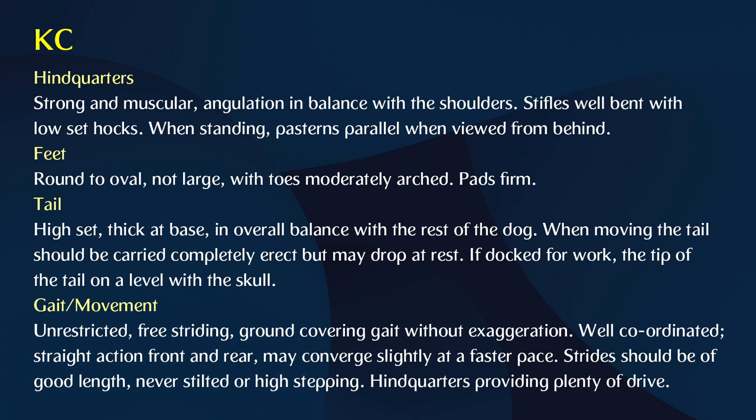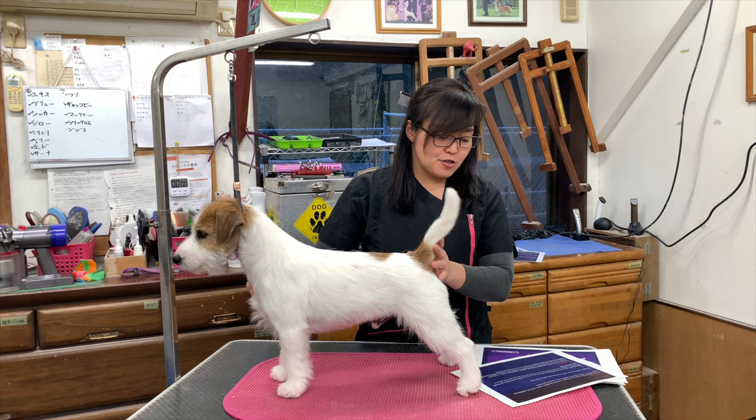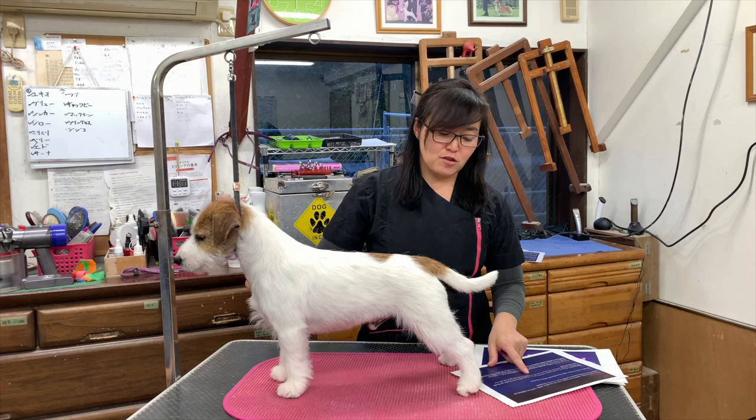Feet: round to oval, not large, with toes moderately arched, cat-like and firm. Tail: high set, thick at the base, and overall balanced with the rest of the dog. When moving, the tail should be carried completely erect, but may drop at rest. If docked for work, the tip of the tail should be level with the skull.